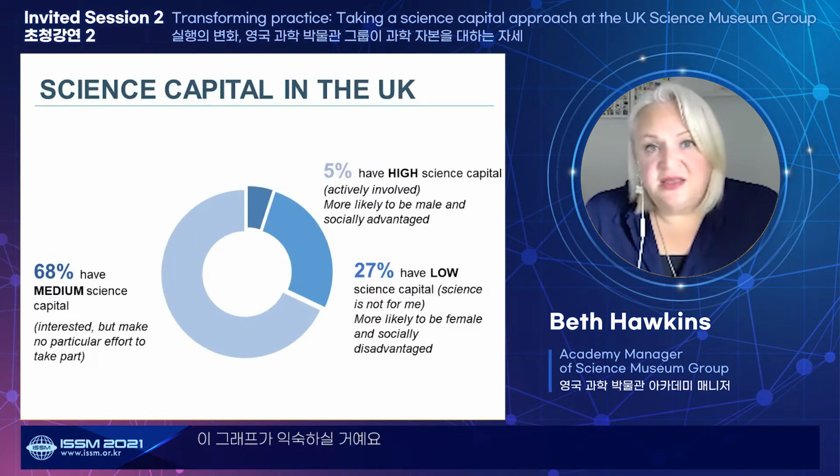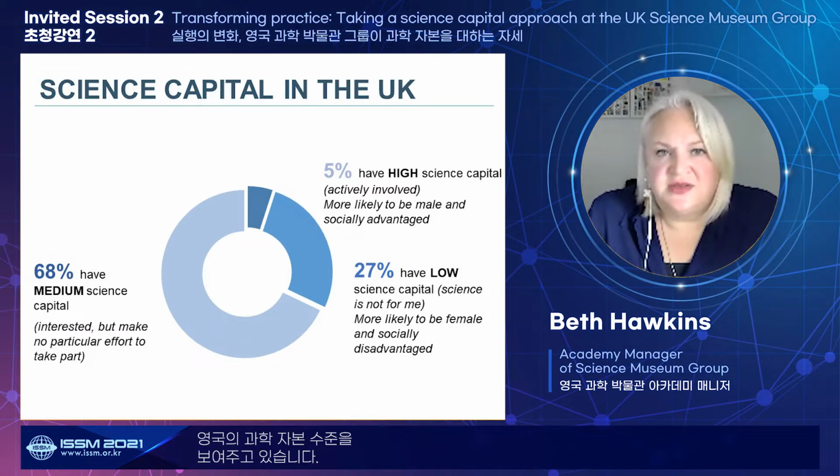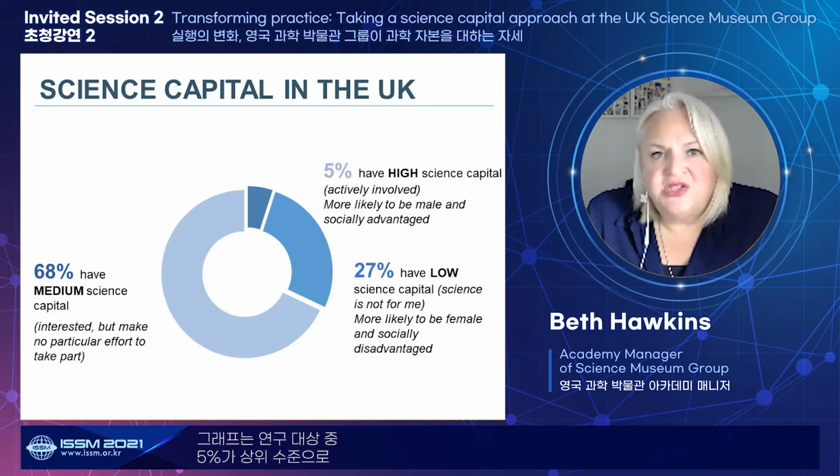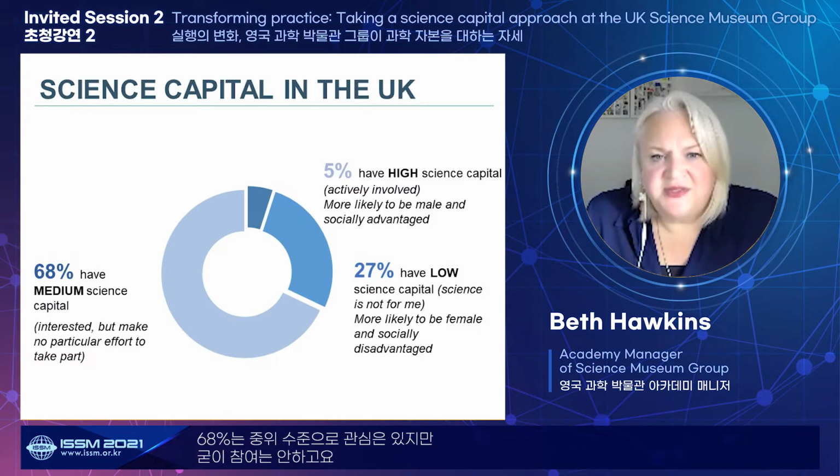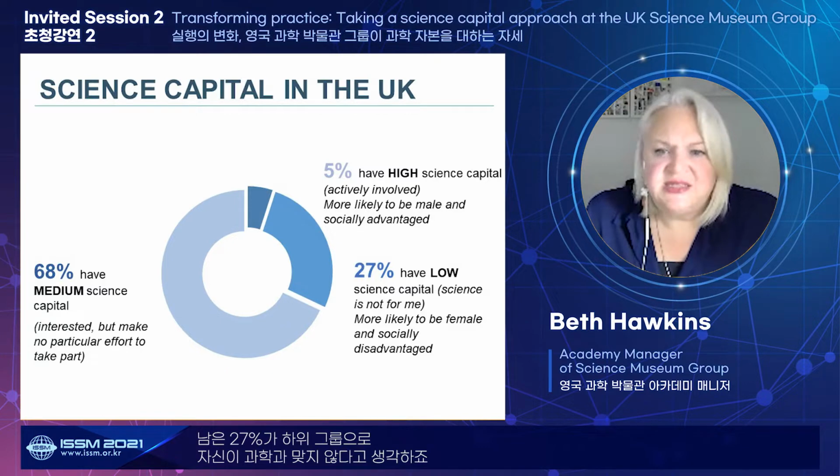You may have seen this graph before, which shows the levels of science capital or science attitudes here in the UK. It shows how 5% have high science capital, meaning that they're actively involved and really interested in science. 68% have medium science capital, meaning that they're interested but don't make much effort to get involved, which leaves 27% who have low science capital and who really don't feel that science is for them.